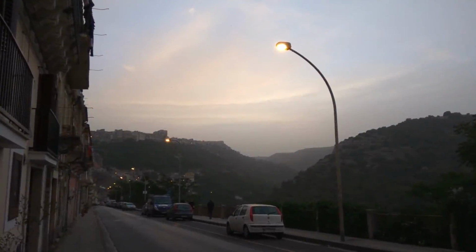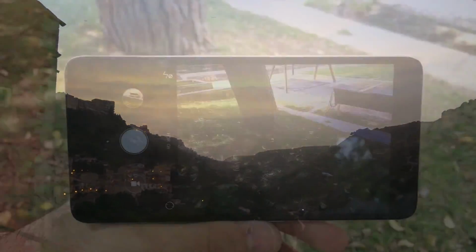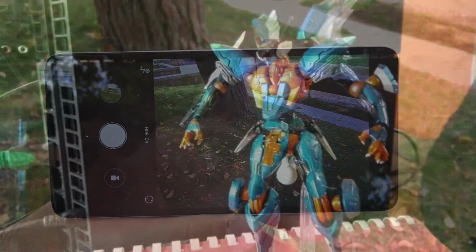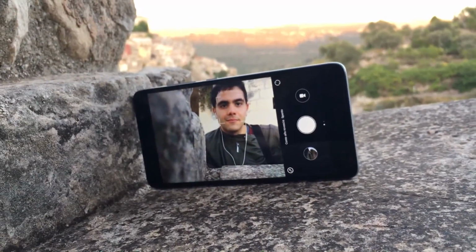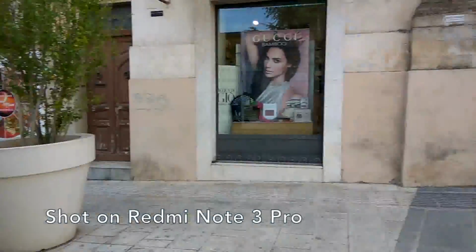Low light pictures are below average, and the lack of an OIS tends to produce poor quality pictures with a lot of blur. Even HDR is not enough to save the day and adds some delay between shots. The front-facing 5-megapixel camera is good enough for random selfies, but again the software doesn't express the full potential of the sensor. Video follows the same pattern, and in this case the lack of an OIS is even more evident.